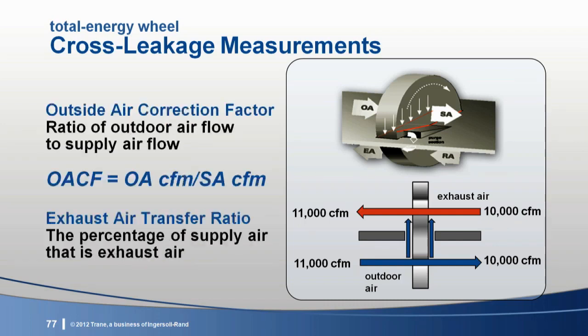OACF, outside air correction factor, is the most telling in terms of added energy usage. This tells us how much extra outdoor air is being taken in order to achieve the ventilation requirement. For instance, a wheel with an OACF of 1.10 means that if 10,000 CFM is needed, 11,000 CFM of air needs to be taken in. While 10,000 CFM of air is supplied, the exhaust fan sees an extra 1,000 CFM of air, adding to the fan energy. And if it's a blow-through supply fan, this would also see the extra air.